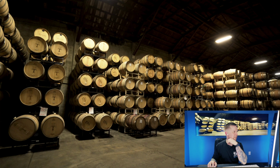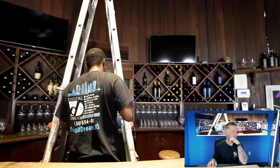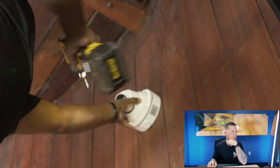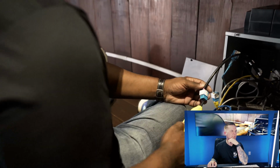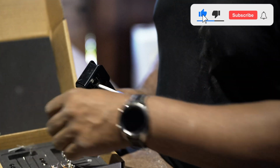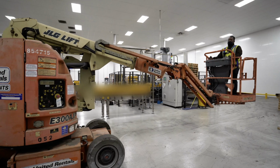This is their bottling room. This thing's crazy. This is another camera they were having problems with, so we're just servicing this one while we were there. This room right here is like their main lobby, their tasting room, and we're updating that camera dead center to the Verkada so that they can watch what's going on on the Verkada platform. The old one's been there for a while. This is the new one, the new CD41. So that was one of the cameras.